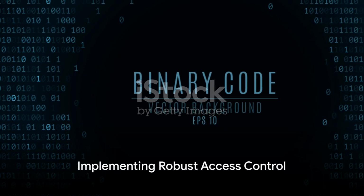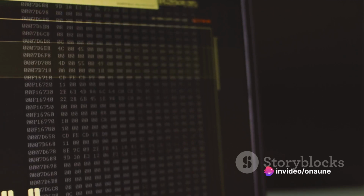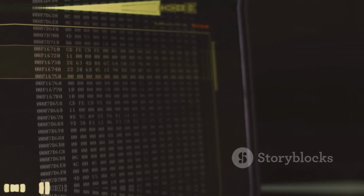Thirdly, implement robust access control. Adhere to the principle of least privilege, limiting user permissions to only what is needed for their role. Employ multi-factor authentication to add an extra layer of security for accessing systems.